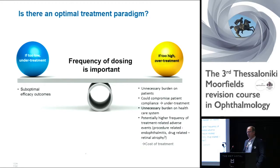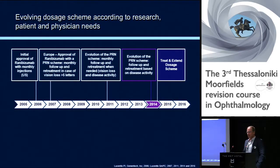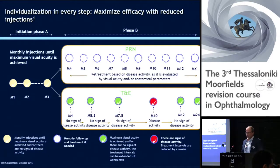We have to keep a balance between under-treatment and over-treatment. Over the last 10 years since the initial approval of ranibizumab, there have been significant efforts to find a way to individualize, in other words, to use flexible regimens in order to achieve our efficacy. Allow me to go through some of the modern regimens that we use in the real world, and of course, these are PRN and treat and extend.